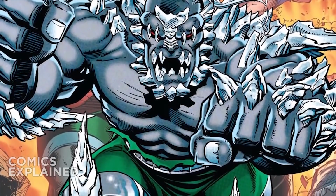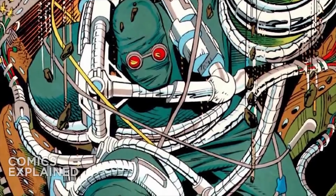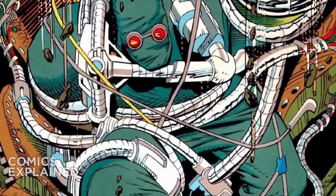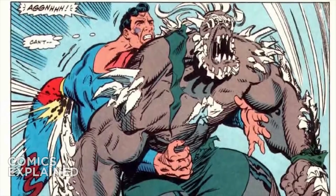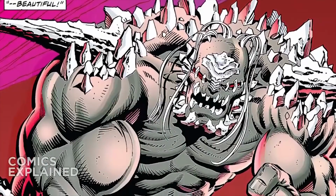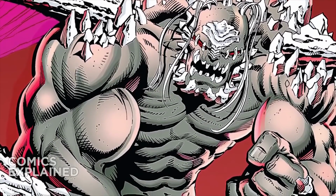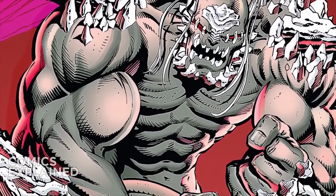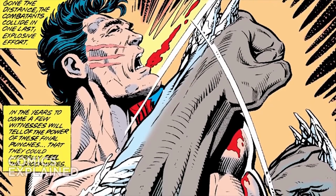Now, Doomsday was created by Dan Jurgens with input from several other creators and made his first appearance in Superman the Man of Steel #18 in 1992. Doomsday was created for the express purpose of being someone that could physically rival Superman. Doomsday's origin lies in Superman's home planet of Krypton, where he was genetically engineered to be a being desiring only to destroy all in his path. When he reaches Earth, he battles Superman and famously kills him in the Death of Superman storyline.